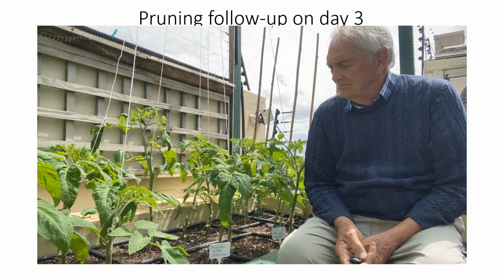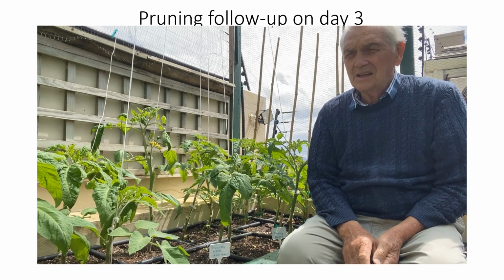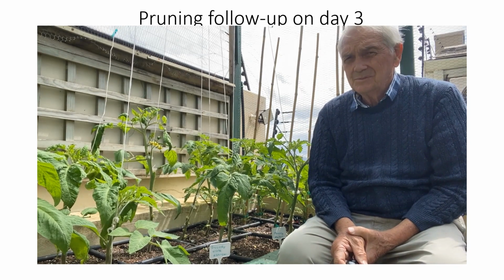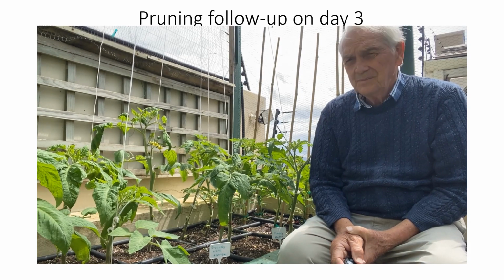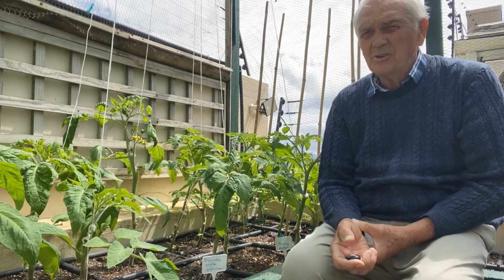It's been 3 days since I pruned these tomato plants, and I decided to have a look to see how they're going. Well, as you can see, they're growing pretty well, and they've grown a lot in the 3 days since they've been pruned.